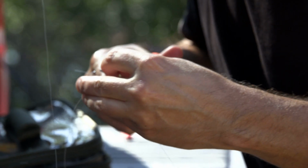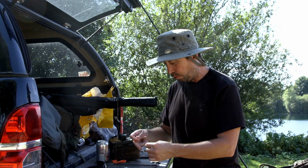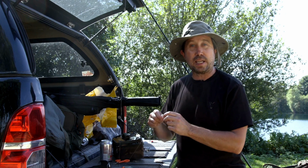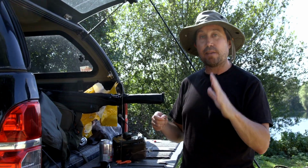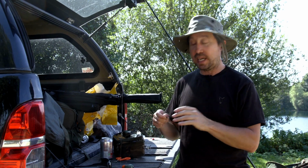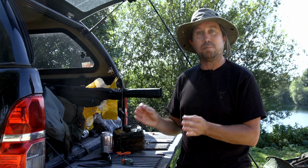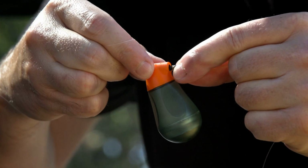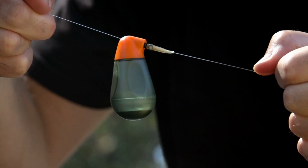So just a case of snipping that off and retying the swivel and checking the hook link, just paying attention to detail. Even if the fish are out there having it, just pay attention to that detail. It's going to take 1 minute and everything's nice and strong again. That's something I learned the hard way, and hopefully you can put it into your own angling.